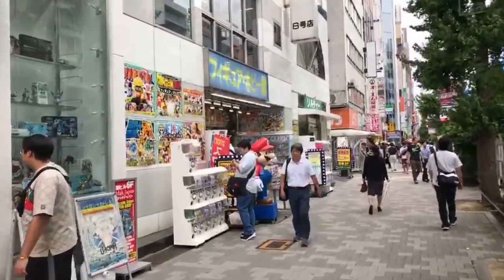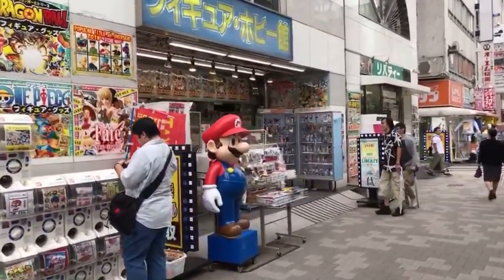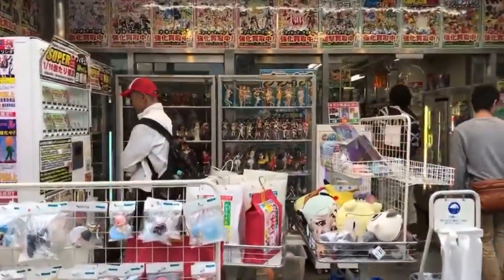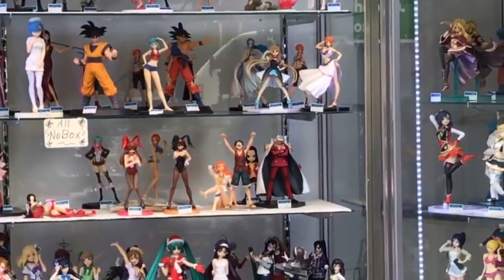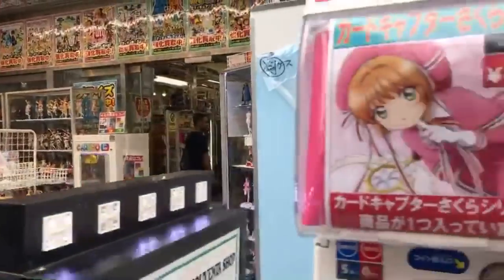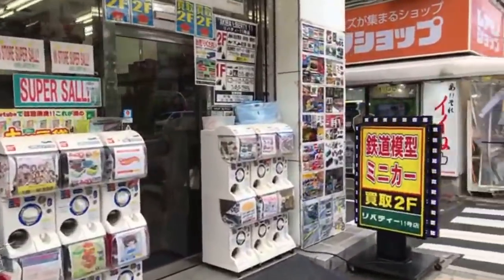Alright, here's some more game shops. You're gonna see lots of figures as well. Mario is a citizen of Japan, although his name is Italian. There you go, guys. Loads and loads of figures. You can just buy these. These don't come in boxes though. But you can buy them here. And they are available. Alright.